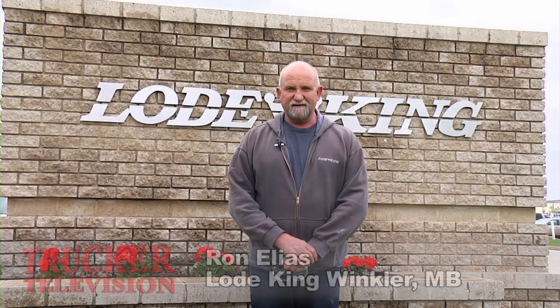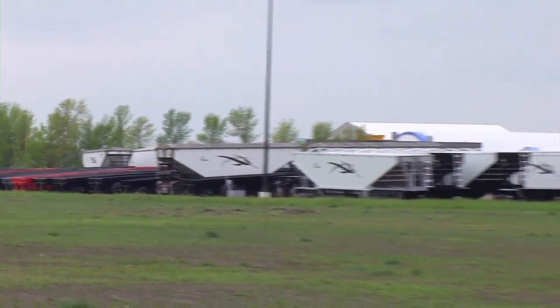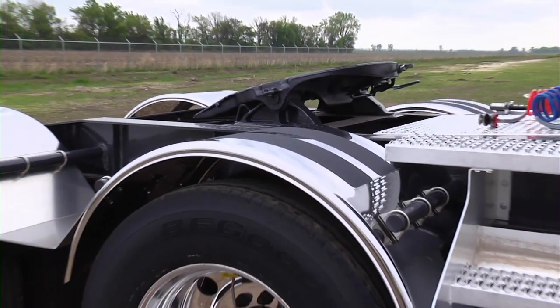Load King is a manufacturer of trailers both for the flat deck industry and also the grain hauling industry. We cover a wide variety of product along with some custom built product as well.